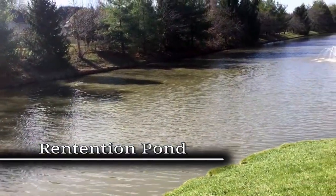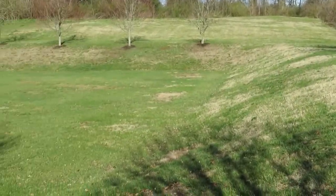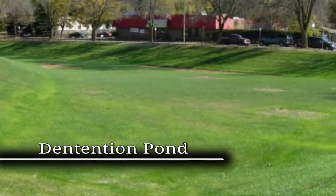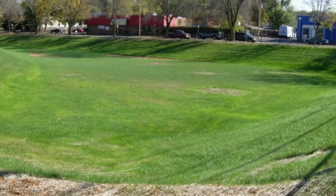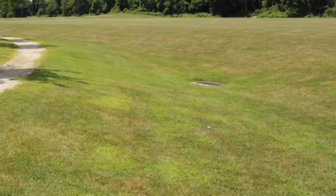We call these retention ponds or wet basins. The detention basins are ones that hold water for a short period, up to 1 or 2 days until the rain recedes, and they run off at a controlled rate to help control flooding and prevent erosion downstream. Thank you for that explanation. Now people understand that retention ponds are wet and always have water in them, and detention basins just hold water right after it rains. So are there differences in maintaining the two?